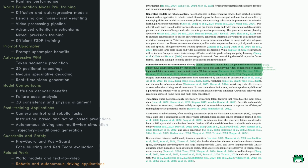For autonomous driving, video generative models serve as advanced simulators. They can create vast training scenarios with varied maps, weather, or textual prompts, going beyond the usual constraints like sparse real-world data. High-res, multi-view generation fosters realism and consistent driving scenes. Finally, the concept of tokenizers. These compress visuals into simpler chunks, so it's easier for the model to handle them. Both continuous and discrete tokenizers find use in bridging text and visuals for large-scale systems.